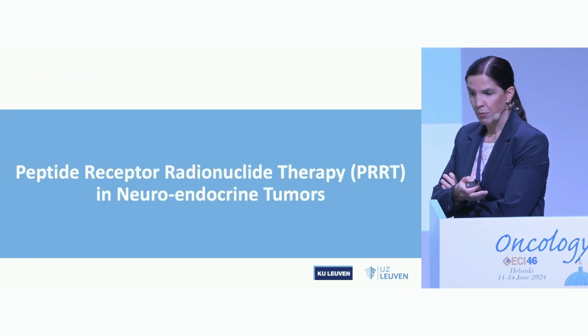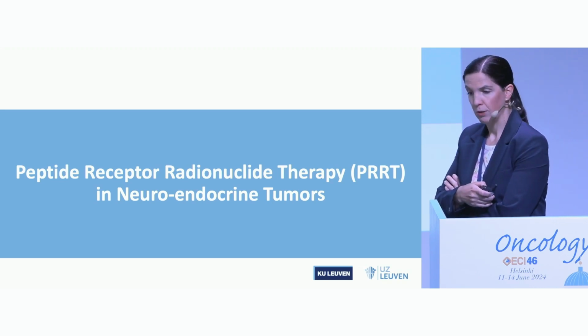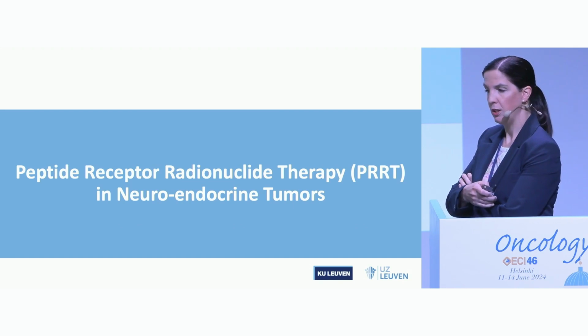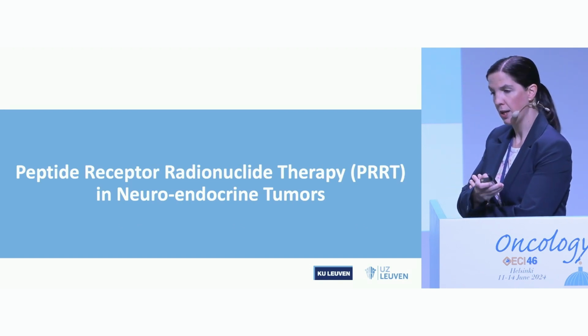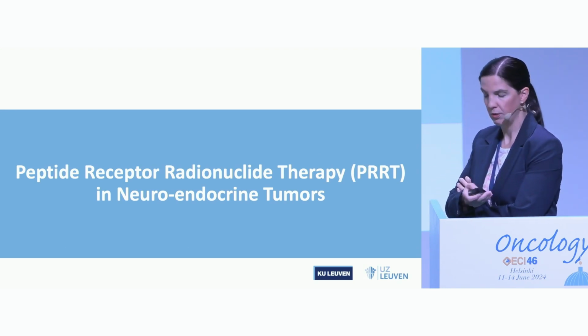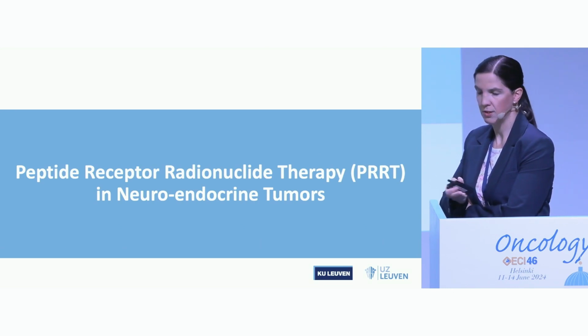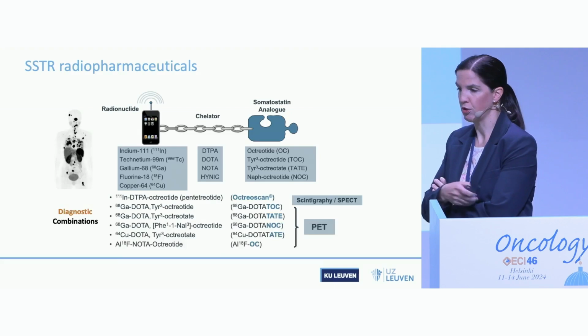A second example that I briefly want to touch upon is a peptide receptor radionuclide therapy, or PRRT, which we administer in patients with neuroendocrine tumors. And the way that we administer this treatment is very similar as we do with the lutetium PSMA. So the workup is the same. We also use a theranostic duo for imaging and for therapy.